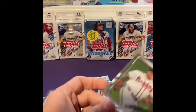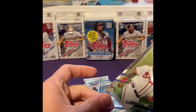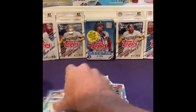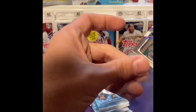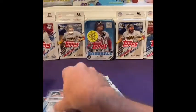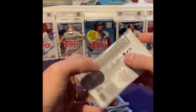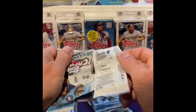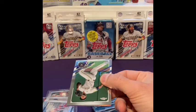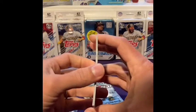Pache being on the A's, I think, is going to bode well for him. I've said that in prior videos. I really do think that's going to make a big difference for him. He definitely was never going to get playing time in Atlanta with a good team like that. They were on the winning track, and he needed to be developed. If they were a rebuilding team, that's a different story.